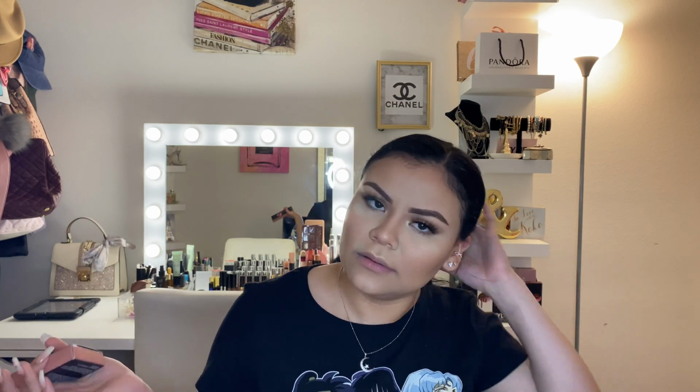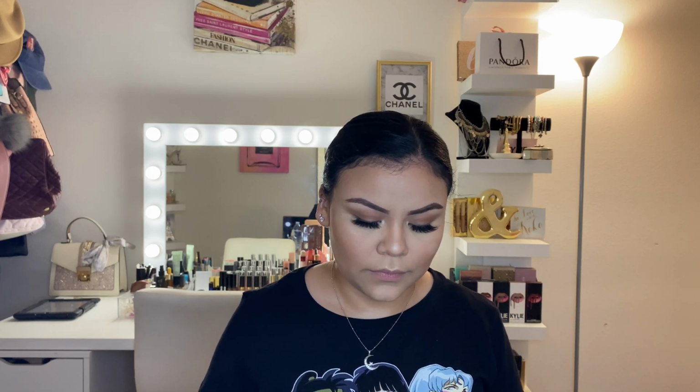And for my everyday, I normally just do a nude lip, unless I just feel like popping on some color. With this look, honestly, you can rock whatever lip color you want. You can do a bright red, a bright purple, you can do a mauve pink. Honestly, you can do whatever color you want, because this look is just so neutral and soft.